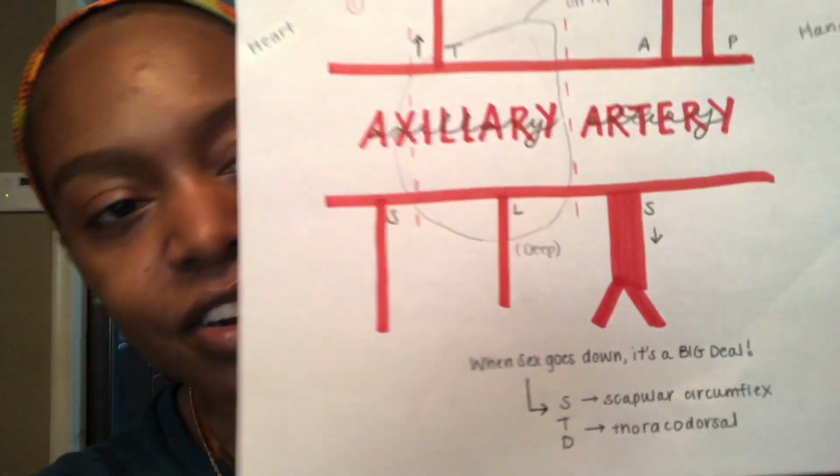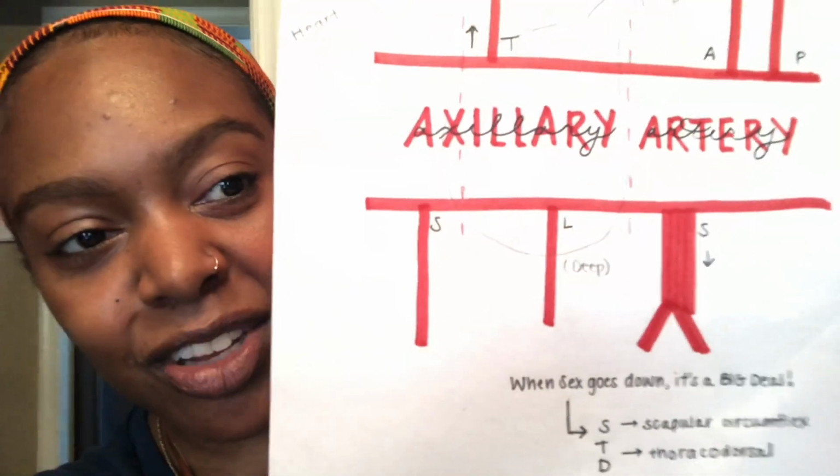Then there's another one. For S, the 4th branch from the axillary artery, the one that's going down, the saying is: when sex goes down, it's a big deal. So it's going down, and it's a little thicker. It's like a trunk, and then it branches out into 2 arteries: the scapular circumflex and the thoracodorsal. That's just an example of how you have to be creative and use your brain so things can stick.